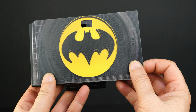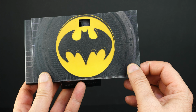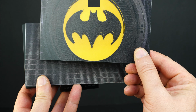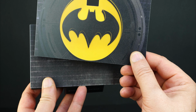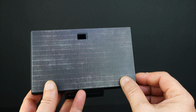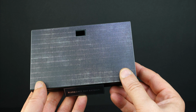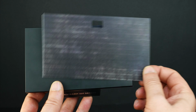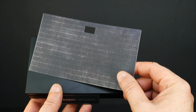It's not the same as the emblem on his chest. It has the extra legs on it, as most people know. So a bit odd that they've put the Batman Returns emblem on a figure base that has the 89 Batman logo on it. It's a very odd choice. And then we have this option here for a grill or a weathered grill effect on it. And then the plain black base at the bottom. So you do have options.